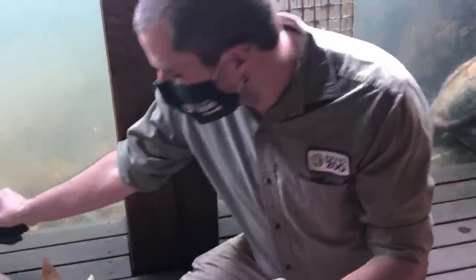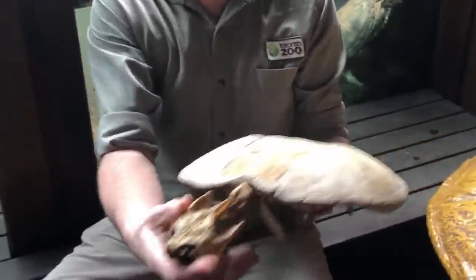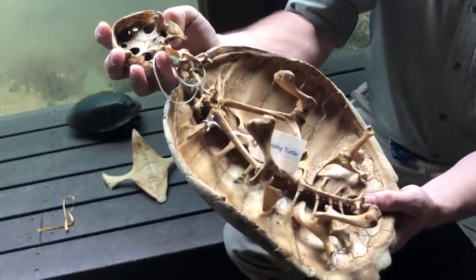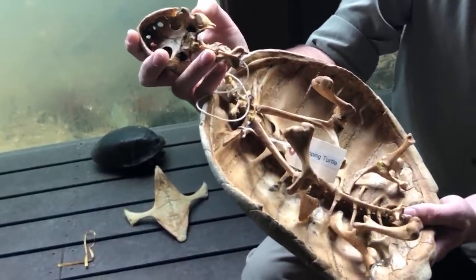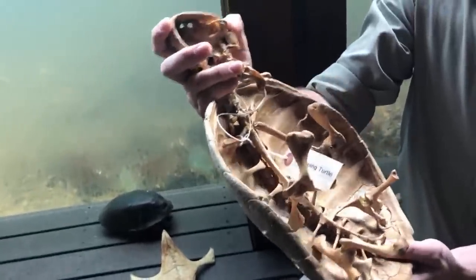Snapping turtles, though, you have this gigantic shell, the little skull here, that's always really cool. So this big shell, I always like showing the inside because you can see how their spine and their ribs are actually attached to their shell. So whenever you watch cartoons and you see a turtle go running out of its shell, that is physically impossible. They would be ripping their bones off. So it's an amazing adaptation that they're attached to that shell.